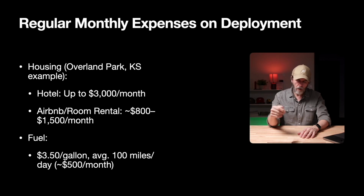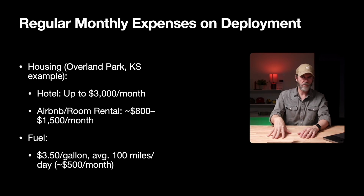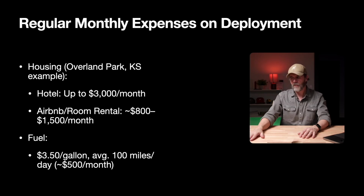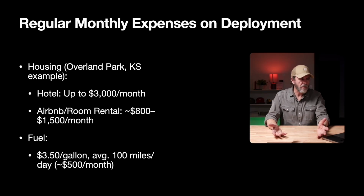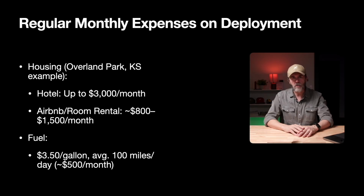Airbnb, I looked at some rooms to rent, which I've done quite a bit of, even with my wife, renting a room in somebody's house. It worked out great. Usually you have a way to get in and out of the house without having to go through the main living area where they are, right? It's like the basement's finished out and there's a kitchenette kind of thing. $800 to maybe $1,200 or $1,500 a month. Half or less than a hotel is probably the way to go, I think, if you're really looking to save money.